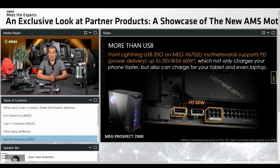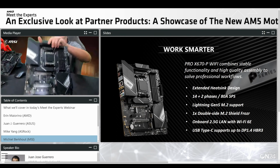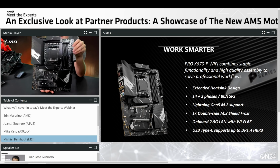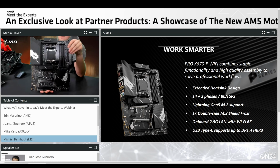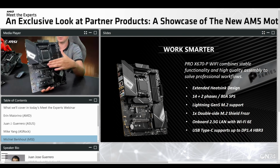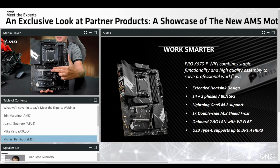Then let's take a look at all the individual models. I have most of them right here. So this is our Pro X670-P Wi-Fi. This is not an X670E model, meaning that we provide PCI Express Gen 5 on the M.2 slot, but not on the graphics card slot, so the x16 slot.